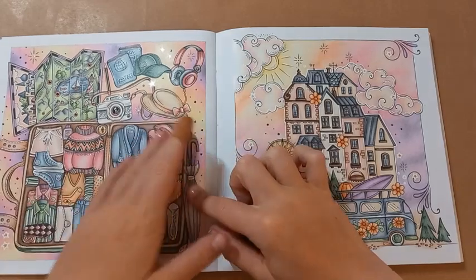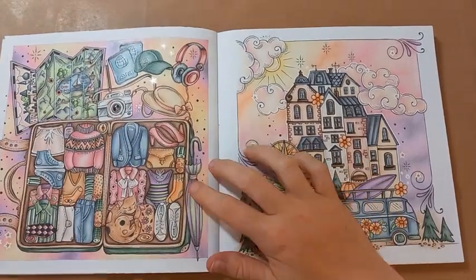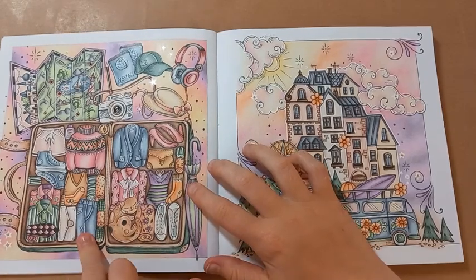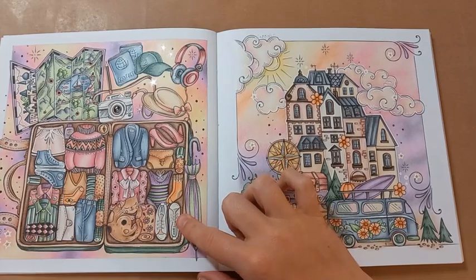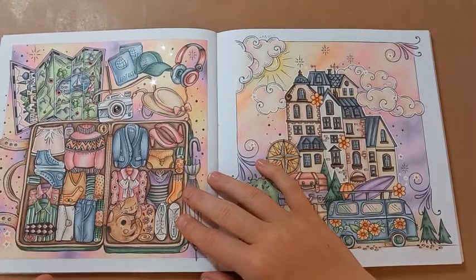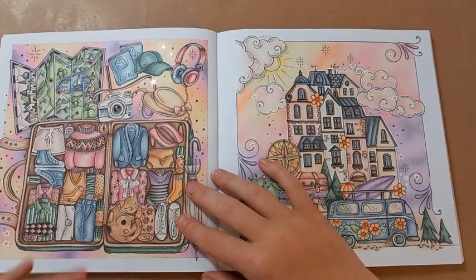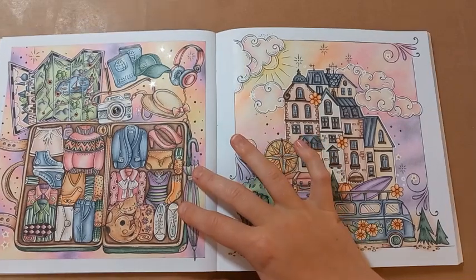I'd pretty much done everything on this page. I'd done the background and all of the brown on this page, and then I just started slowly filling everything in. And I used a lot of fine liner for this. It did get a little bit tricky colouring in some of these elements in the suitcase, just trying to make things look different. But I think in the end, I was pleased with it because sometimes with these, when I've got so many different items, I just rush, and I didn't rush with this, and I was pleased about that.